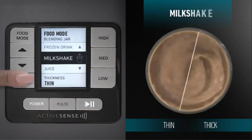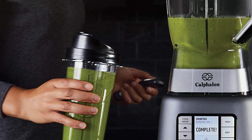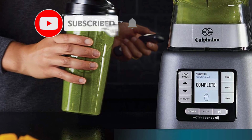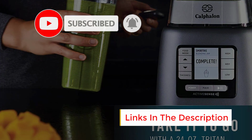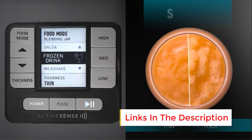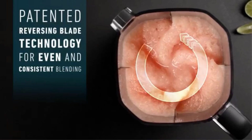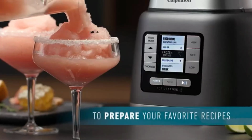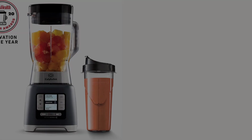The cup allows users to blend directly into it and then take it with them, making it an ideal solution for busy mornings or after workout nutrition. The cup is made from BPA-free plastic, ensuring safety and durability. The ActiveSense technology adjusts blending speed automatically based on the texture and contents of the ingredients, providing a more efficient and personalized blending experience. This ensures that users get smooth, consistent results without the need for constant manual adjustments.